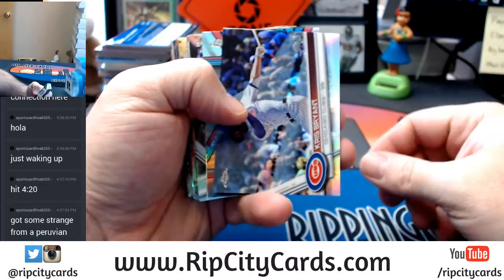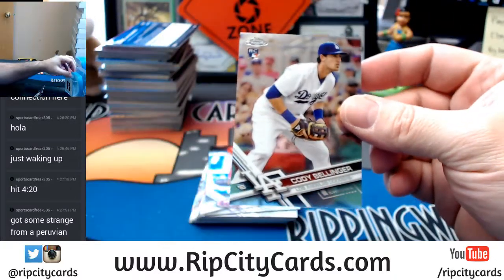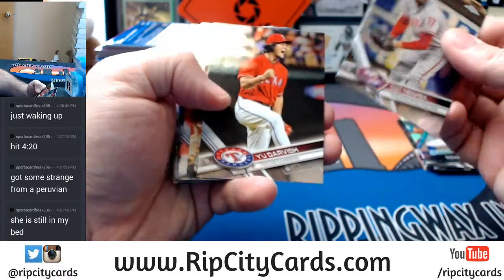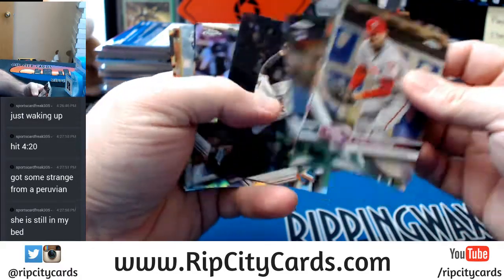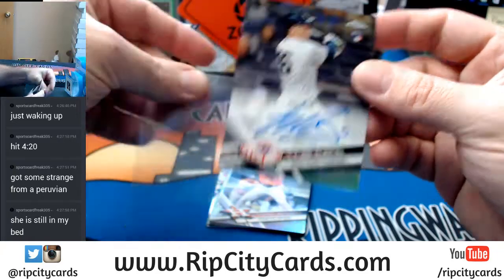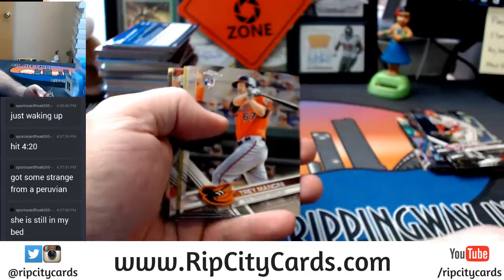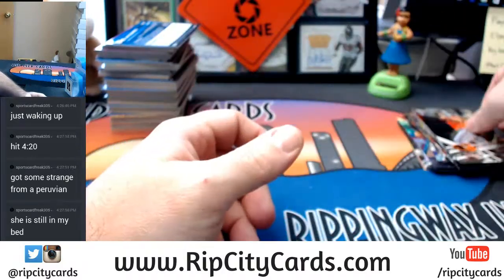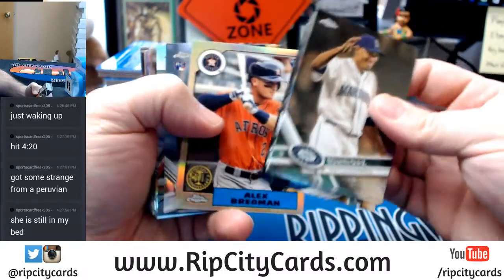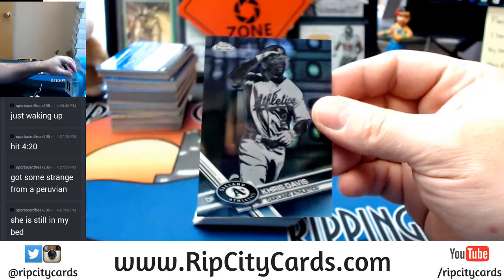Sager 87, the Chris Bryant refractor. Bellinger base. Buster Posey, Shimmer. Tyler Austin, Yankees, rookie autograph, first base slash outfield. The Teoscar Hernandez refractor. Alex Bregman, 87th, a Moncada refractor, White Sox. Chris Davis, Athletics, negative.